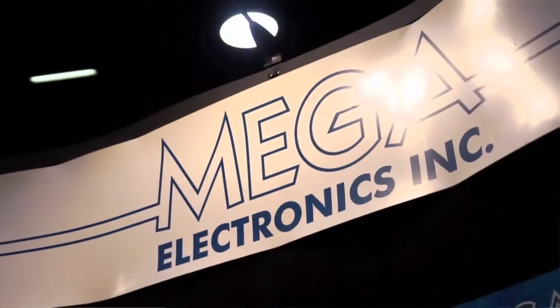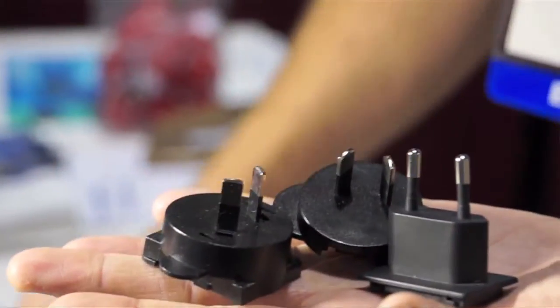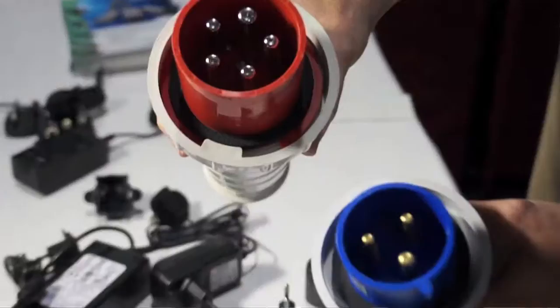And there are different efficiency levels now. There's efficiency level 5, which is required for Europe. So if you're using a power supply in the US that's not efficiency level 5 and you ship it to Europe, it's going to be rejected and can't be used. You can send us a sketch on a piece of paper, on a napkin, and say this is what we want. We can recommend what we think will best fit the application and meet all the national standards.